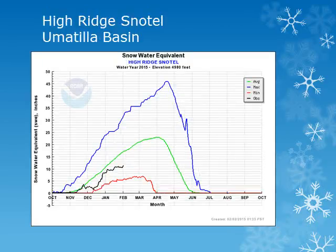In the Umatilla Basin in the Blue Mountains, looking at the High Ridge site at 4,900 feet, using the black line, we can see that this site was increasing through the mid to late part of December and had a small accumulation during January, but continues to be well below normal.